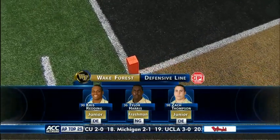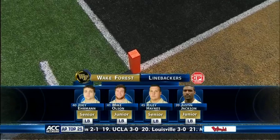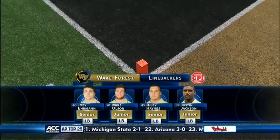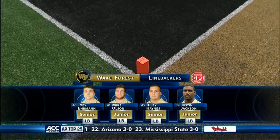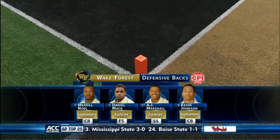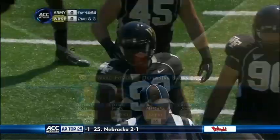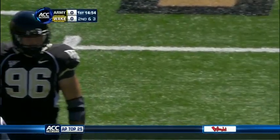Here's Wake Forest front 3. And of course, Zach Thompson is back at defensive end this week. The linebackers led by Joey Ehrman, along with Olson, Haynes, and Jackson. And in the secondary, they've got some experience there with Morel Noel, Daniel Mack, A.J. Marshall, and Kevin Johnson. Second down and 3 now for Army.